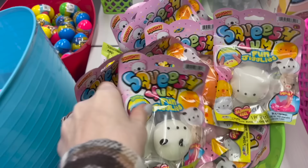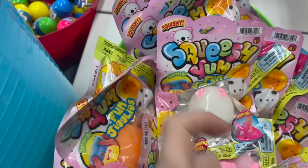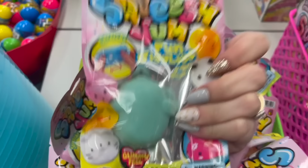Here's all of these gigantic squish yums. Don't eat them. It says yum, but you don't want to eat these, I promise. I'm not sure if there is any purple. Oh, here, I can look on the back. It doesn't look like any of these are purple, unfortunately, but look at how many pink ones there are. And guys, I think pink is going to be the next color for this rainbow series.